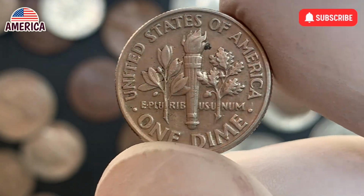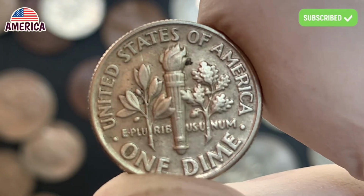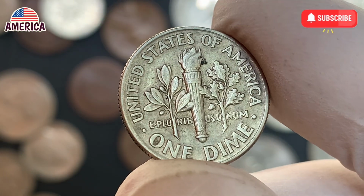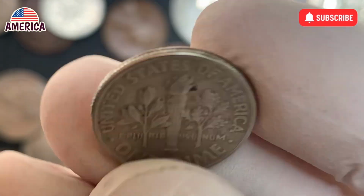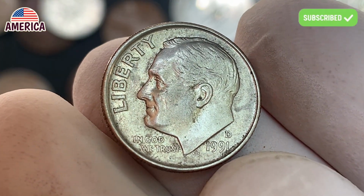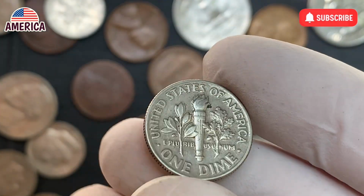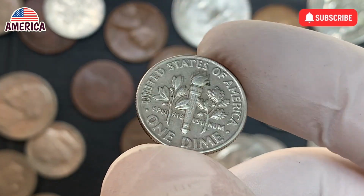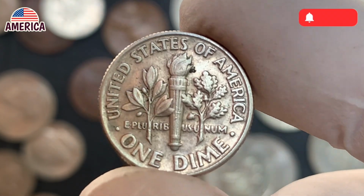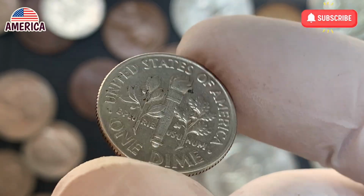Another twist? The phenomenon seems almost localized. Many of the discovered 1991 no P dimes surfaced in the Pennsylvania area, particularly around Sandusky and surrounding towns, suggesting that this was a regional release. Some lucky people literally pulled them from vending machines or pocket change. That kind of real-world treasure hunt only adds to the coin's mystique.